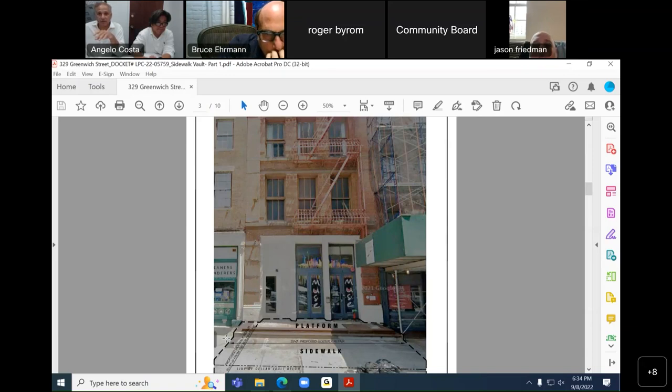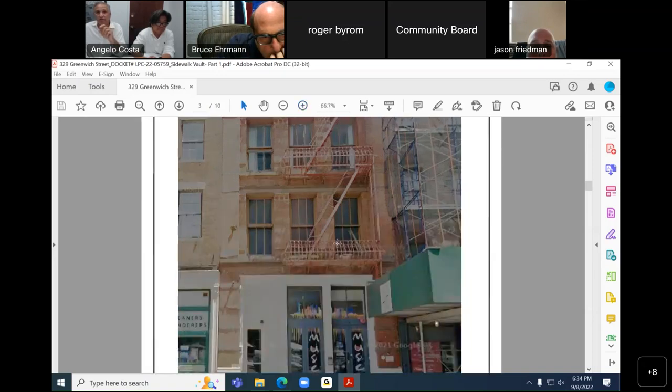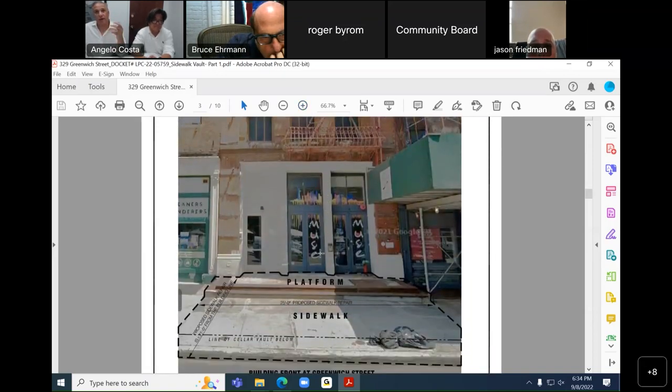All right, so this black line here represents the area that will be affected. We're not, as part of this application, having anything to do with the facade of the building. That's being handled separately. But the problem is that this sidewalk is structurally failing. So much so that by coincidence, when the construction inspector was out there 2 or 3 or 4 days ago, it happened to be when we had that torrential downpour, and he actually could see how bad it was.